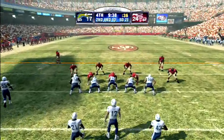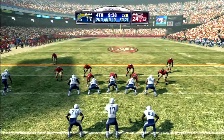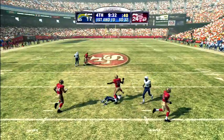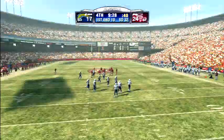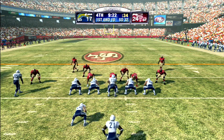San Diego comes out in the shotgun. He drops back to pass. With the pass. And he catches it. He gunned that one in there for the first down, didn't he? He really did, and when you watch a guy throw a ball that hard, they don't move their arm any faster. You see them driving off that back leg. That was a pretty pass.